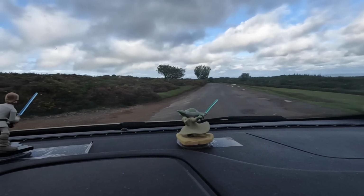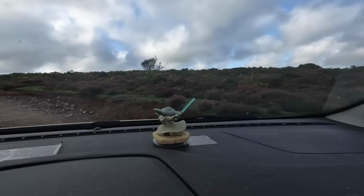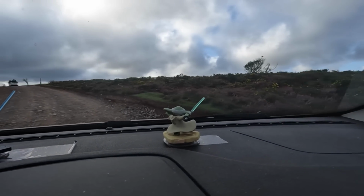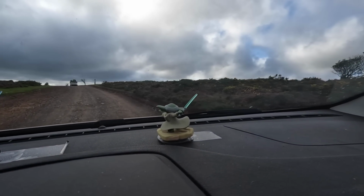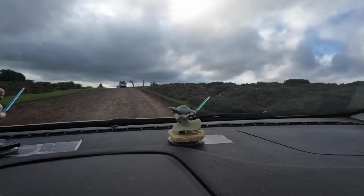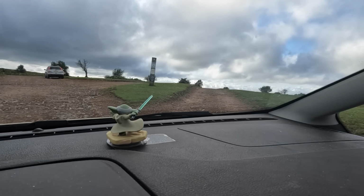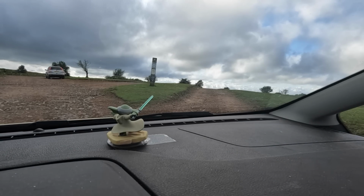Well, spot number two then. And if the colourful scenery is anything to go by, could be good. Unfortunately, I'm seeing a wooden post with exactly the same sign on it. What a bum chin. Let's get closer, let's have a look. Yep, got the same sign. I'm getting a feeling you get away with it though.